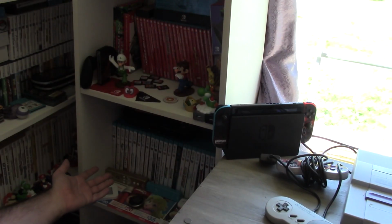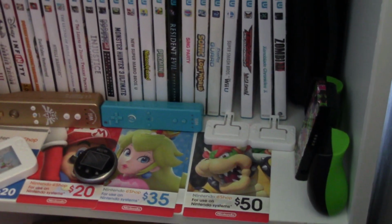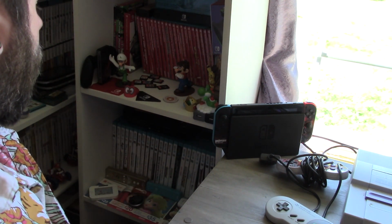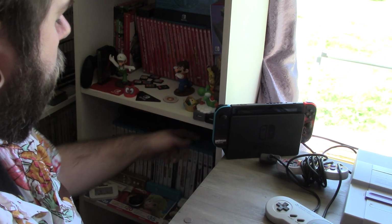I kind of keep my games loose so I can grab them easily. I've got a lot of games in here. You know, Batman: Arkham City. I've got Zelda, The Wind Waker, sealed, but it's the greatest hits Player's Choice version. I've got Pikmin 3. I really like the game Nintendo Land. That's one of my favorite Wii U exclusives. That's still an exclusive, is Nintendo Land. I've got Xenoblade Chronicles X, Tekken Tag Tournament 2, ZombiU.